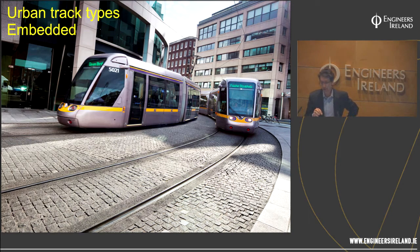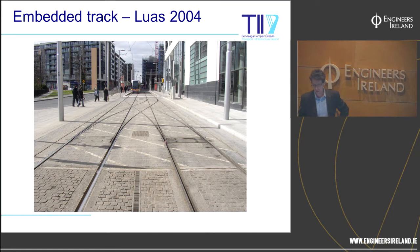Let's go now to the embedded track, which is the key, I suppose, of my presentation tonight, and is the track that mostly you'll see around the city for light rail. This is Arcor Street for the Green Line. Different finishes, different ways of building it, and we'll see across Europe how many different standards are applied. Actually, there are no real standards for light rail track, and that's the challenge we are facing every day.